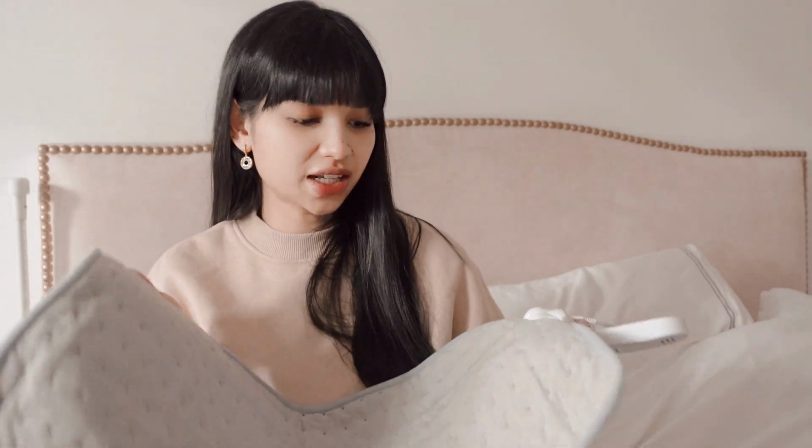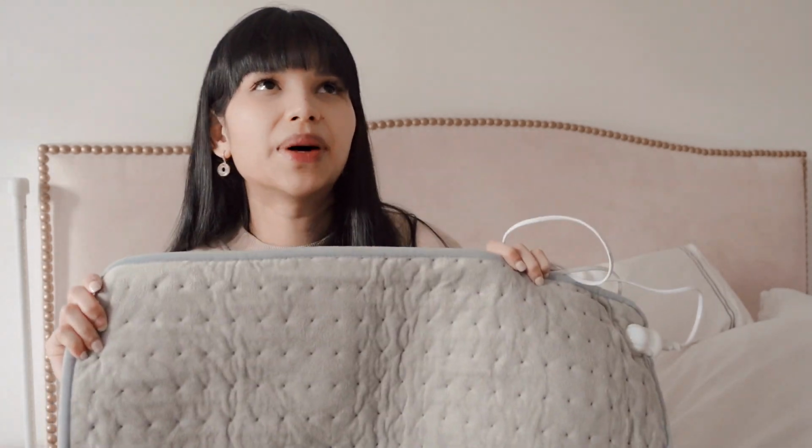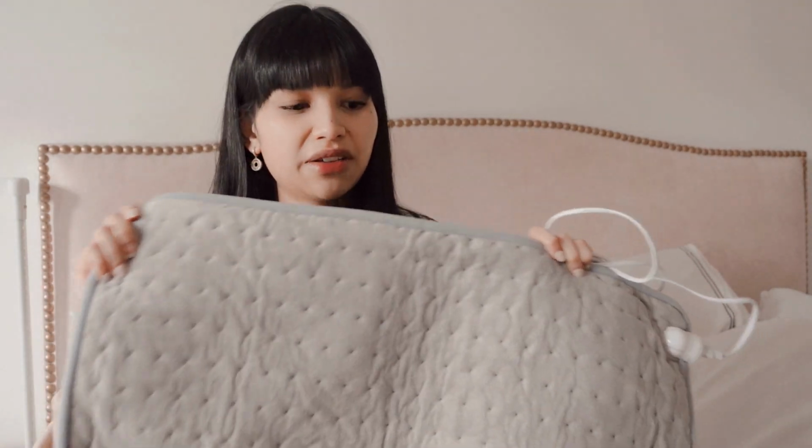The one that I got is actually washable, which is something that I was looking for. I actually got this for this purpose. I wanted to try out to see if it would make me feel a little bit more comfortable, because hospital blankets are not comfortable. This is not a blanket, but it would help keep me warm in areas that I need to be warm.